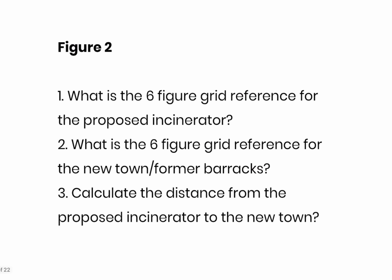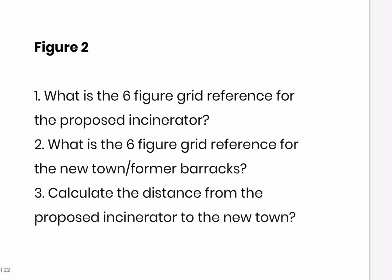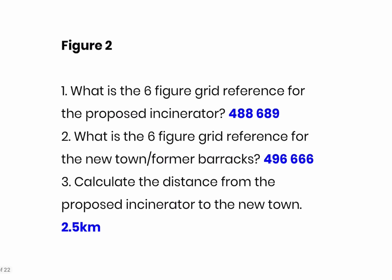So here are some questions then I think you may well be asked based on the map on page 5. Feel free to pause here so you can have a go at these questions. So I think you might be asked about the 6 figure grid reference for the new proposed incinerator. Seems almost funny that that's labelled on for you. You might be asked about the new town. And last but not least, you might be asked to calculate that distance then as well. So as I said, if you want to pause here so you can have a go at these questions, feel free to. Those of you that have paused, here are the answers then.